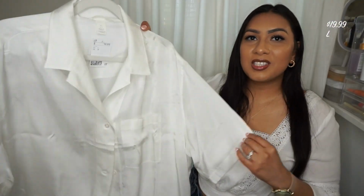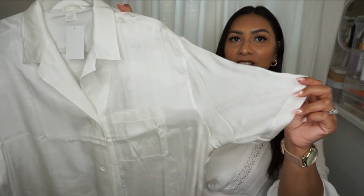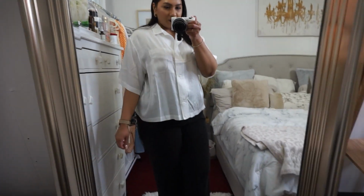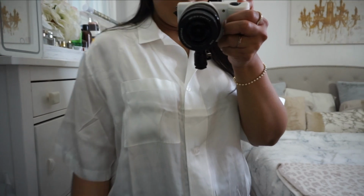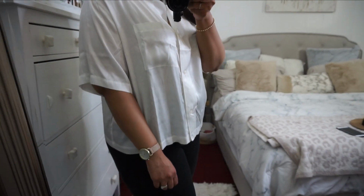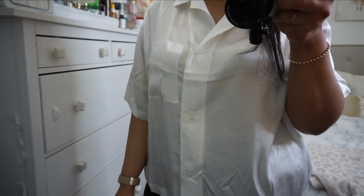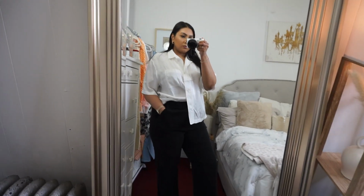Next up we have this boxy flowy satin shirt. This is in a size large. This was $19.99. And this is the first shirt I saw when I walked into the store. I saw something like this on another YouTuber's channel. I can't remember who it was, but it was a while ago. And she had on something like this and it looked so pretty. So I had to get this one and try it on.